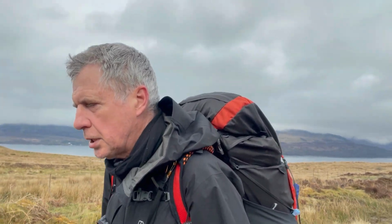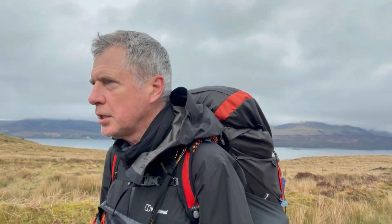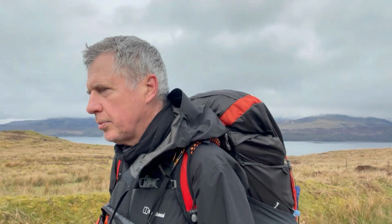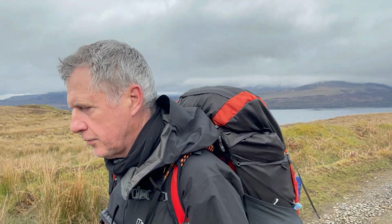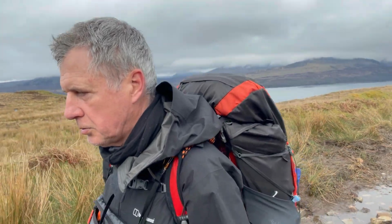You really have to be able to wild camp to complete the trail. The southern section, for sure, you could use bed and breakfast accommodation, but the northern section, and in particular the Trotternish Ridge, it would not be prudent, I don't think, to try and do that without having a tent with you and facilities to stop if you need to.